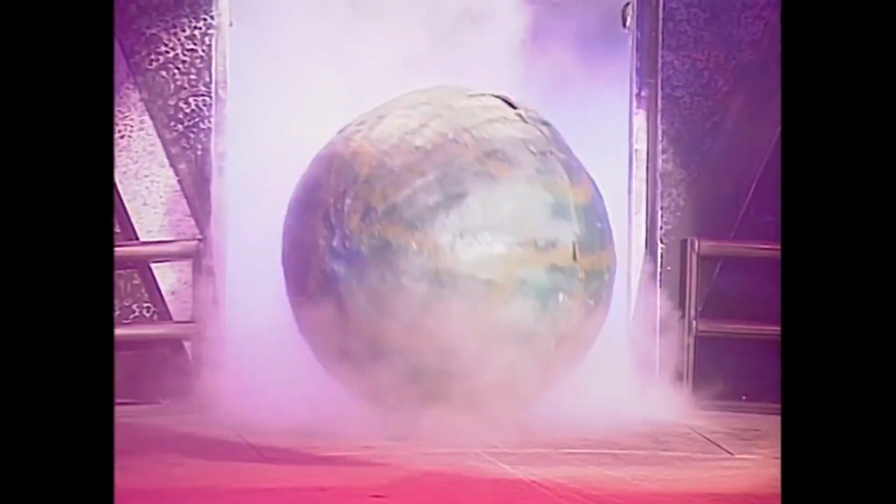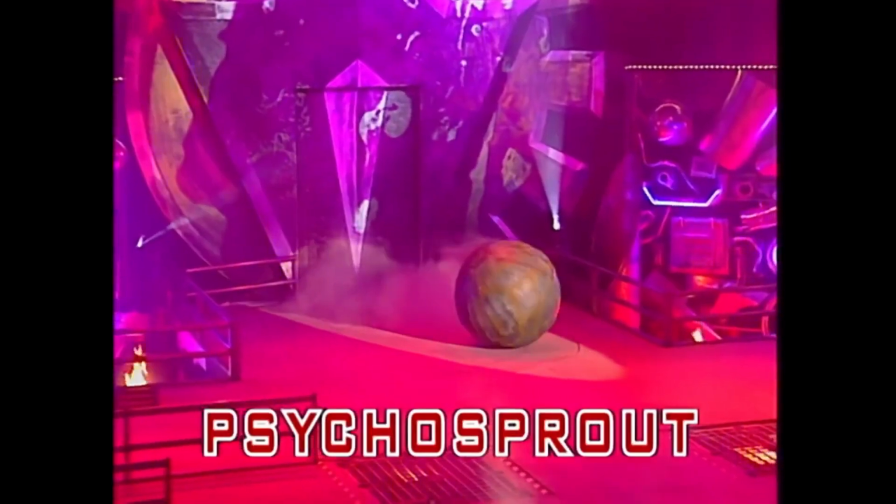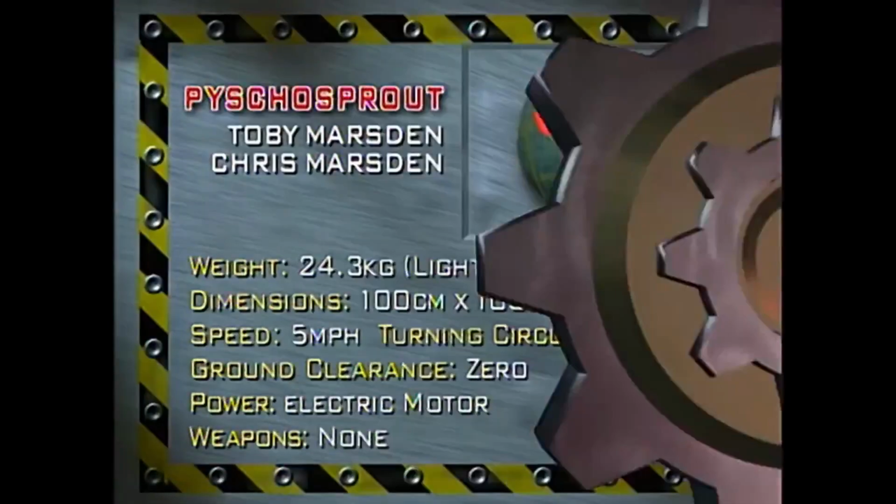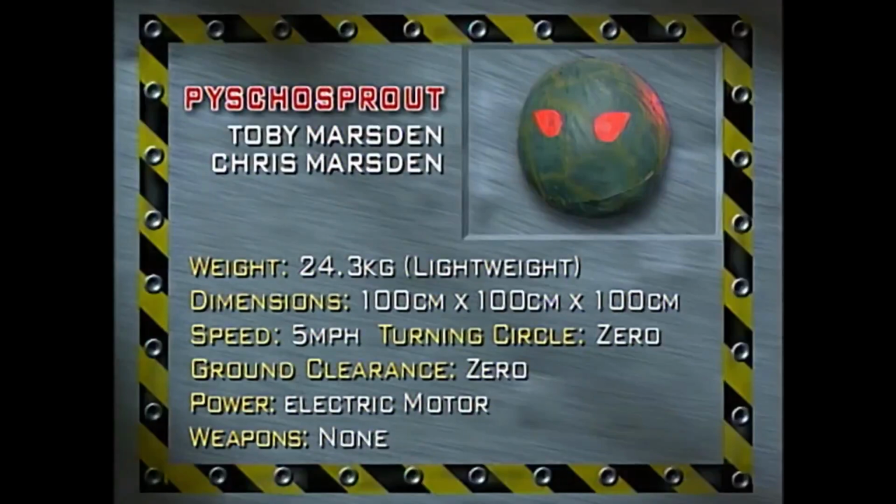A truly unique design. A 3-foot fiberglass sphere that rolls along through gravity. Weighing in at 24.3 kilograms, and of course it has zero ground clearance.